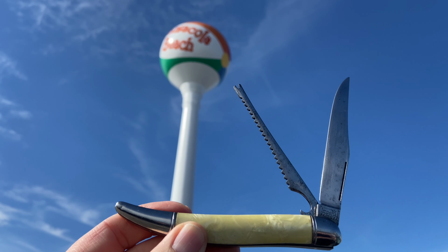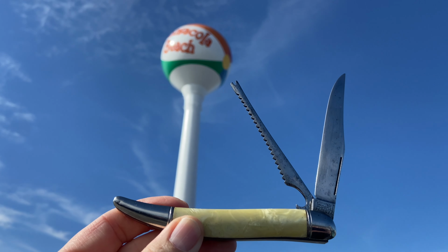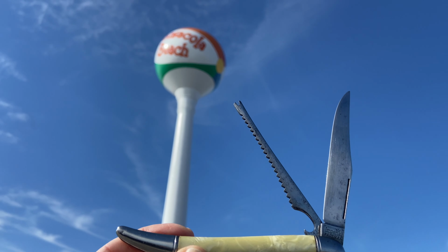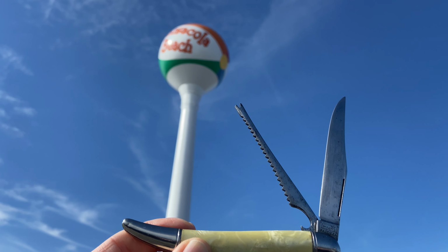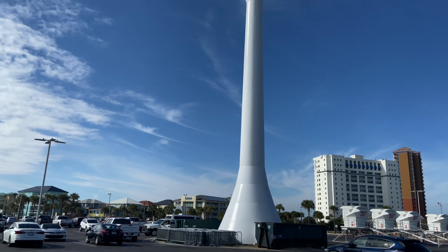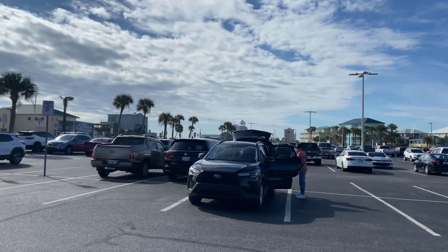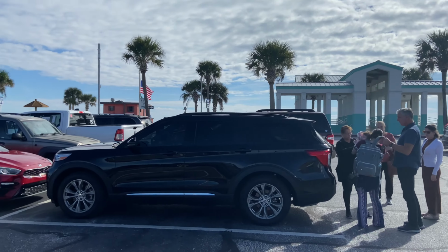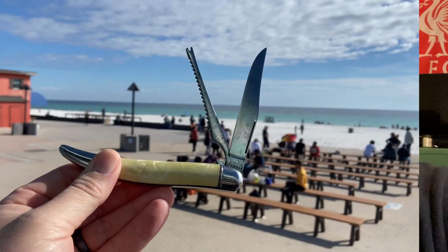This is another historic Pensacola landmark. This is what we call the Beach Ball. It used to be a water tower back in the 50s and 60s. Now it just marks the spot where Pensacola Beach is, which is where we are. Right over there. All right, we made it to Pensacola Beach.